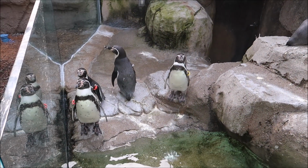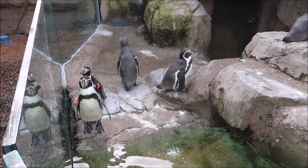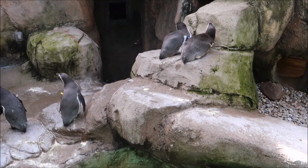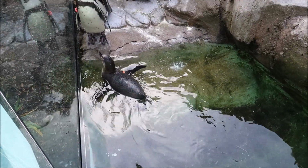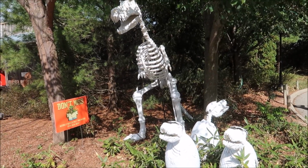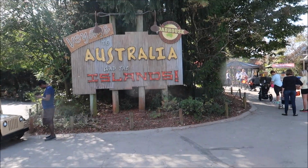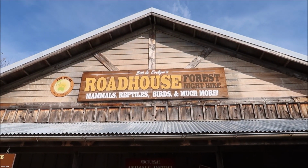It does. Penguins. This reminds me of SeaWorld, only way smaller. Way smaller. And not as cold. It's scary dinosaurs. Roar. I didn't know they had dinosaurs in Australia. Guess they did. Well, this looks like it may be a fun place to go visit.